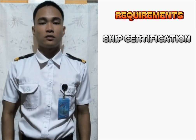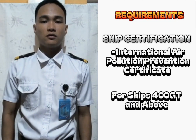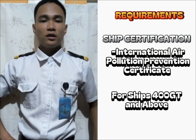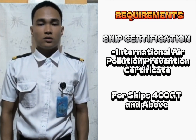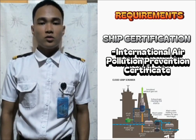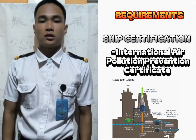Ship certification. Air Pollution Prevention Certificate for ships of 400 gross tonnage and above. This certifies that the ship is following the emission limits for sulfur oxide, nitrogen oxide, and particulate matter. This certificate also requires equipping of exhaust gas cleaning systems or scrubbers, which remove or lower the emission of sulfur oxides, nitrogen oxides, and particulate matter emissions.